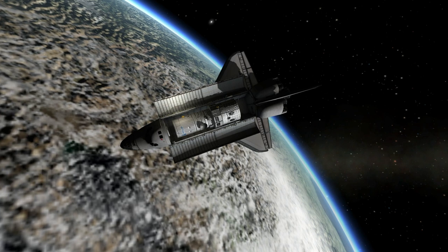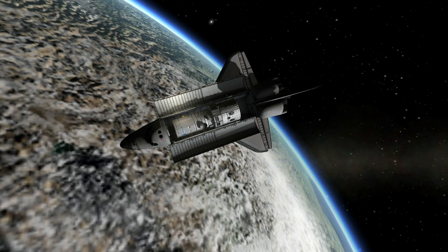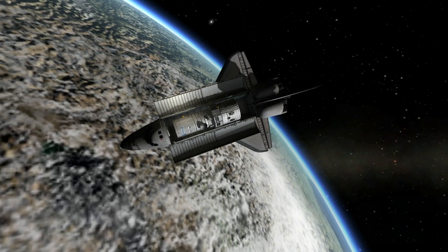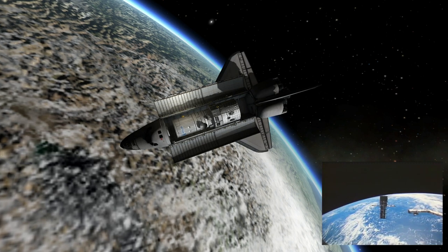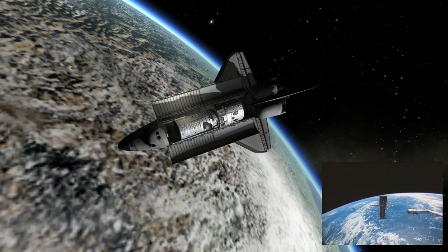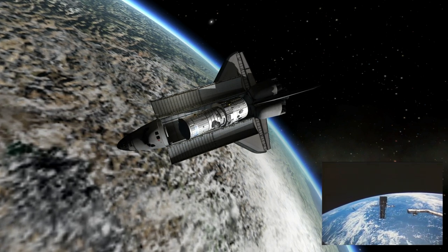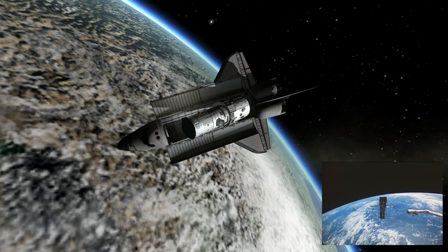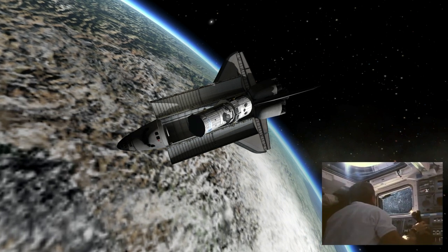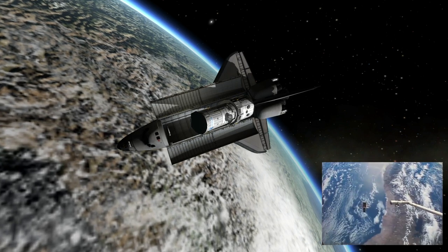Okay, and just for amusement, here's how my own deployment of the space telescope turned out. Just used a regular decoupler in Kerbal Space Program, couldn't use the arm. And in the corner there you see the proper space telescope floating away from this space shuttle. But here, I deployed it. Unfortunately, the solar panels are on there. I just couldn't figure out how to deploy them. Go figure. Or the antennae, for that matter.